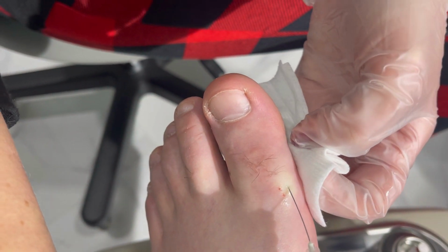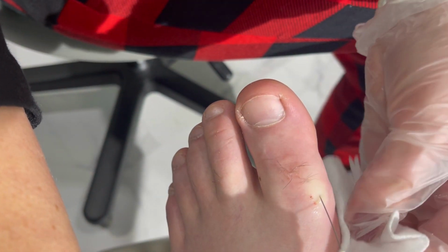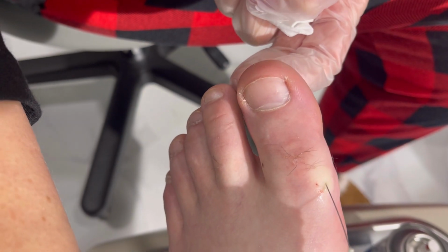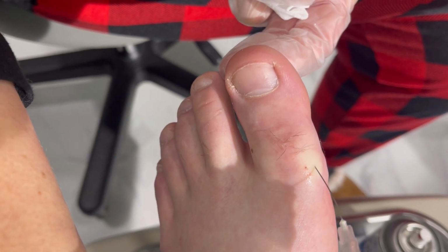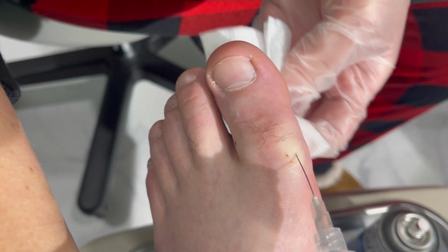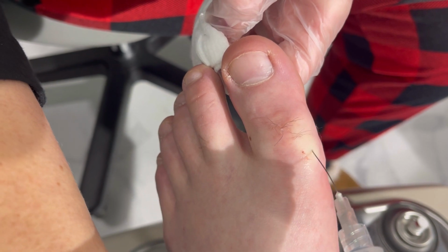You doing good? Yeah. All right, keep breathing. There's two main nerves on top of the toe, two on the bottom. This little two poke technique will get them both without having to poke him more than 2 times. Patients seem to appreciate that.